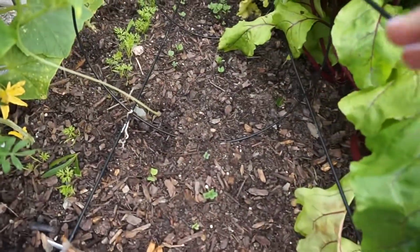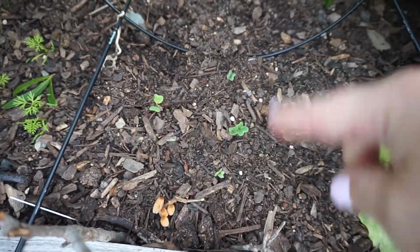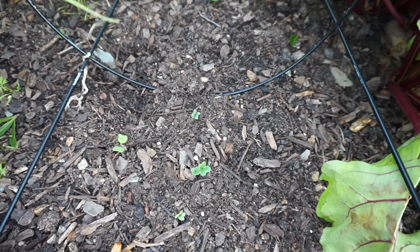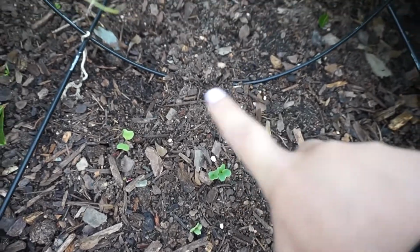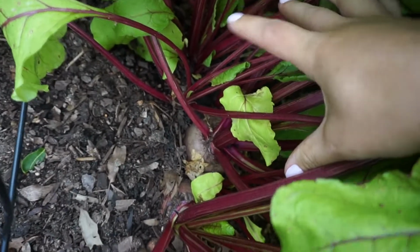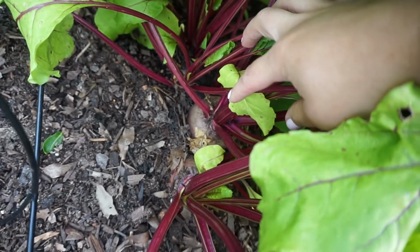So I put this cage so nothing digs, but it looks like something's been digging around because some of my, what is it over here? Radish is missing. See the little babies? And then the rest of them are missing. But my beets are looking wonderful. There's a few that are ready to harvest, but I'm not ready to use them, so I'll harvest them when I'm ready to use them.